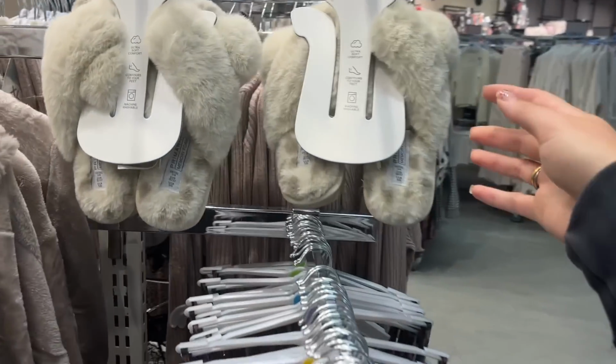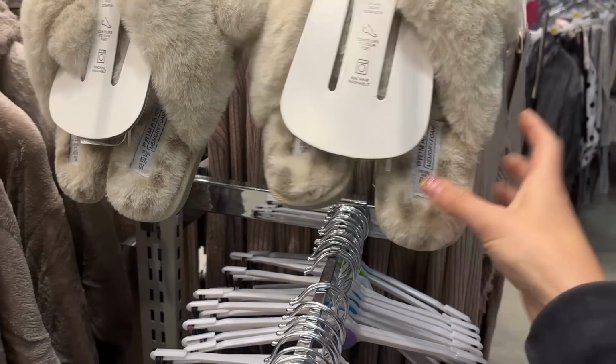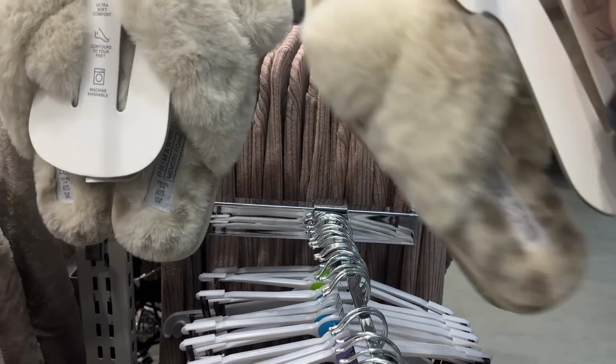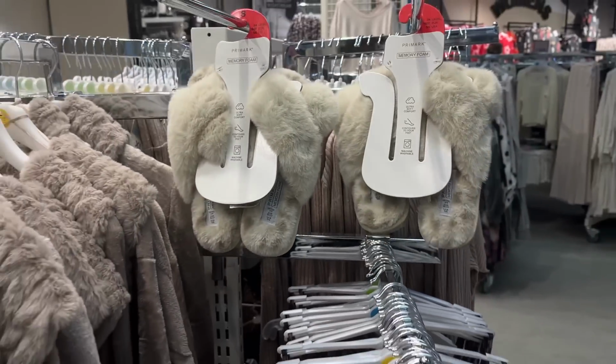I've had to get a basket because there's so many things. Look at these memory foam slippers, and they're so cute. How much are they? £7. They're really heavy as well. They are really, really nice.